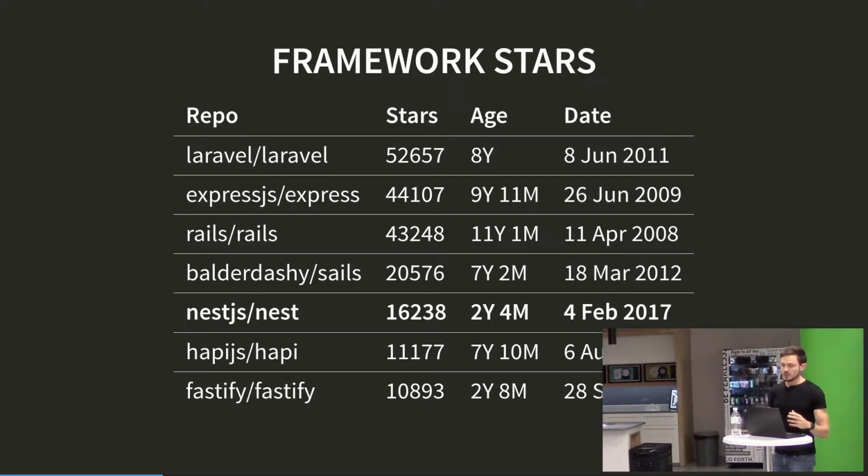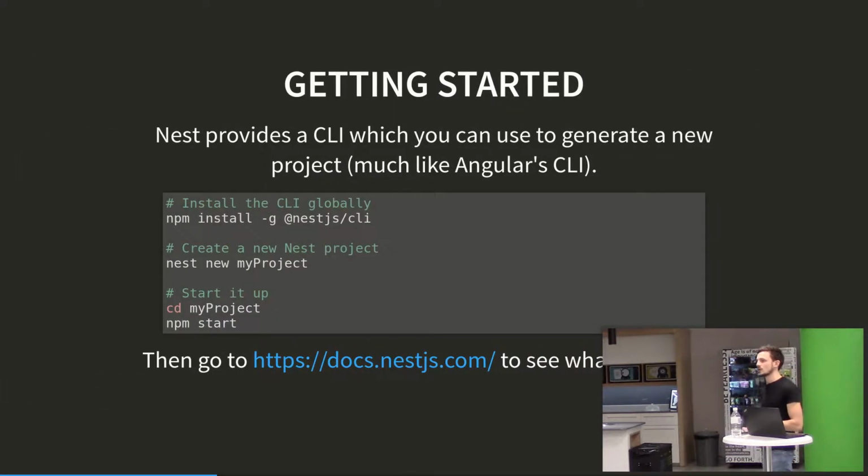So how do you get started with this whole thing? They have a CLI where you can just install the CLI on your computer, and you create your new project, and it automatically installs all of your dependencies. You CD into it and you start it up, and that's it. You've already got a REST API started, and if you hit the root endpoint, you get hello world. So it's a really simple thing to get started with. And now what I'm going to do is just run you through the features that it has and why we find a lot of value with that.